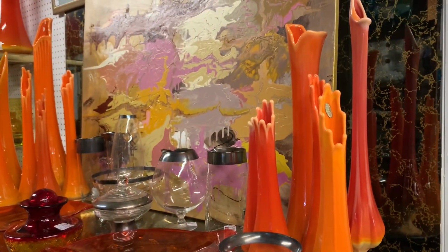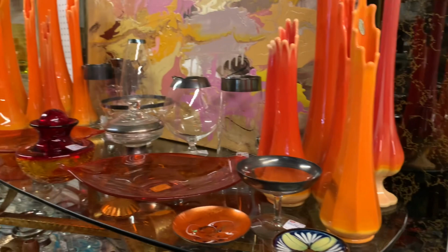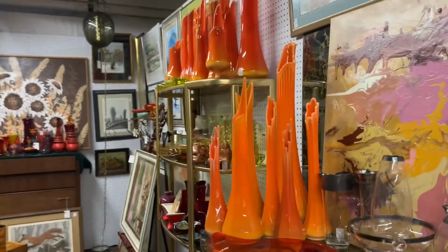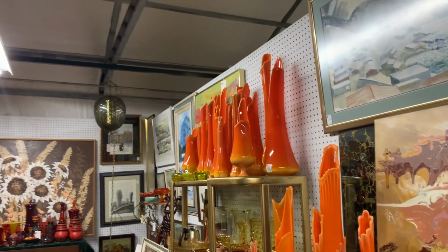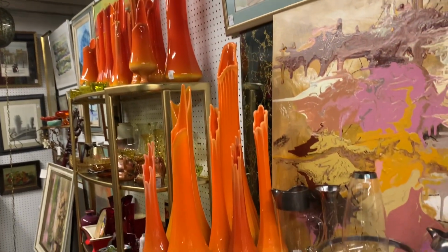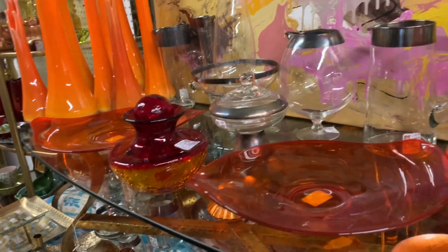And then, of course, this is the epic booth. You guys probably have seen this Bittersweet booth in a couple of other videos. Look at these vases paired with that beautiful art back there. And those purple and gold tones. I love how all that looks together. But if you are a Bittersweet lover, just check this out. Such an epic booth.